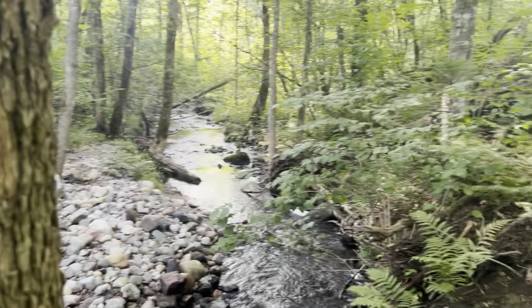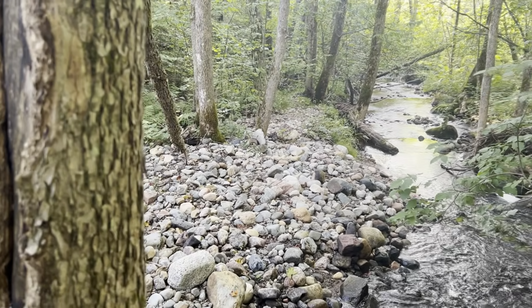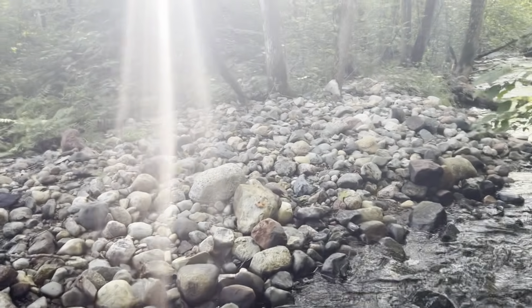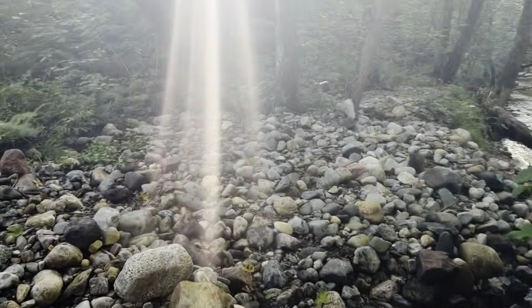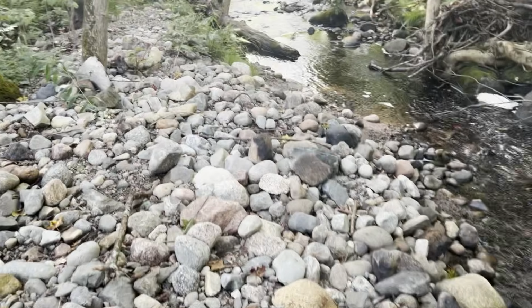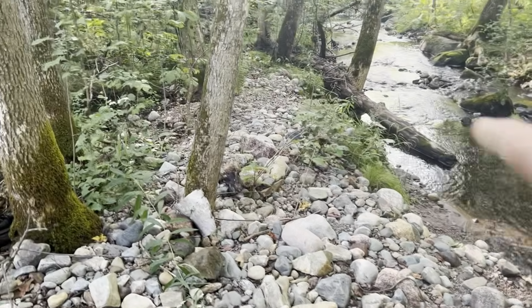Now this is all going to be glacial gravels, and you know, glacial till is not known to have lots and lots of gold. Sorry about that. I'm trying to crawl under some sticks and such here. All right, now we're out on this deposit.